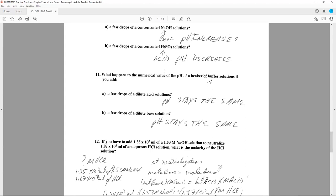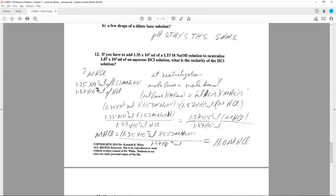A buffer solution resists the change in pH if you add a small amount of acid or base. And dilute acid is a small amount, and the pH stays the same. What happens to that same buffer solution if you add a few drops of base? Well, it's dilute base, and a buffer solution resists change in pH if you add a small amount of an acid or base. Therefore, for B, same answer. pH stays the same.